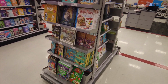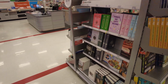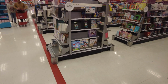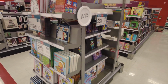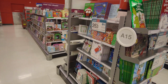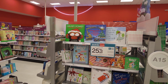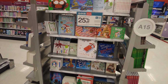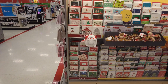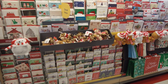These ones are more non-Christmas, or some of them. Yeah, same with those ones. So I'm not sure if there's other Christmas themed ones. Maybe in this end cap. Grumpy Monkey, Oh No Christmas, more Bluey and Elf. And you've got your big selection of Christmas cards. And this is kind of cool.